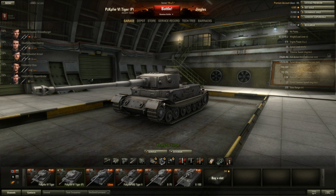The IS is, to all intents and purposes, despite having a slower top speed, a much more mobile tank than this thing. This thing also doesn't turn very well, but, German heavy tanks, you're going to get used to that. 22-degree traverse speed. It's actually slower than the Henschel Tiger, but only by 2 degrees. But the armour is just ridiculous.